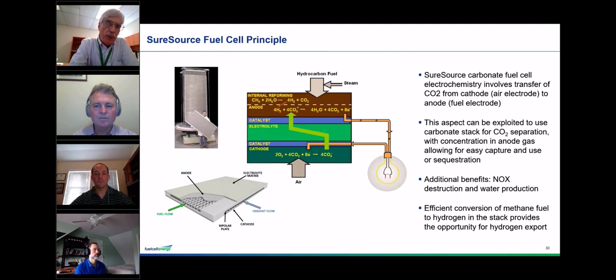So after the internal reforming reaction, we basically have converted the methane to hydrogen. That CO2 that you see on the first line there, that came basically from the methane molecule, that's going to be exhausted. But as we make electricity, as we convert those 4 hydrogens to electricity, you'll see that there's actually 4 extra CO2s that are produced in the fuel electrode.